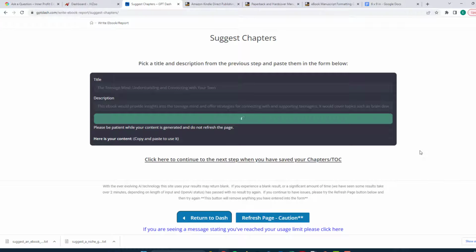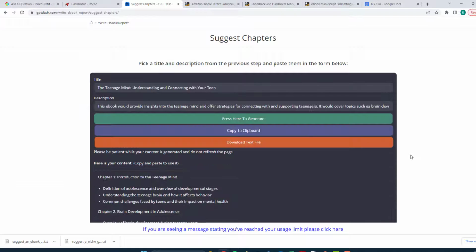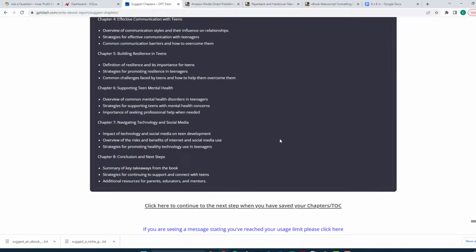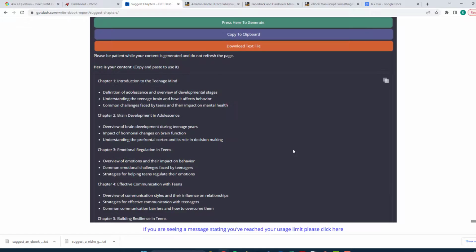It's going to suggest some chapters for me. And as you'll see, we'll see how many chapters it comes up with. I'm guessing it's going to be somewhere in the range of 7 to 10, but I can always add some chapter ideas to this myself if I feel like it didn't come up with enough chapters. How many did it come up with? 8 chapters? That's not bad.